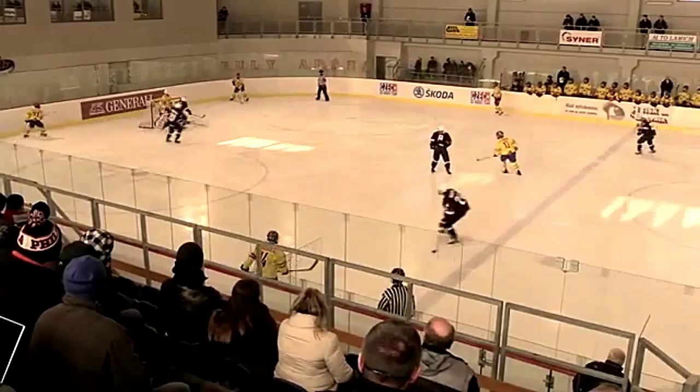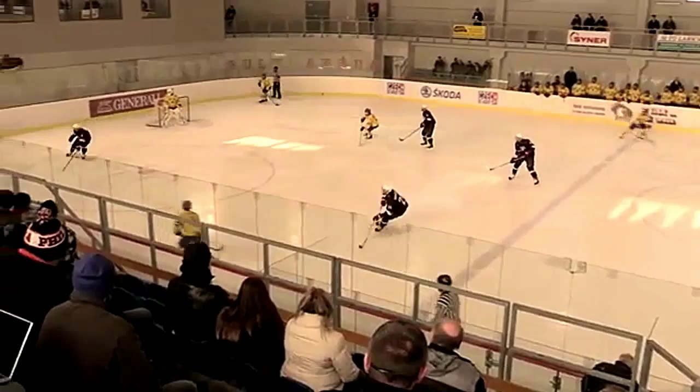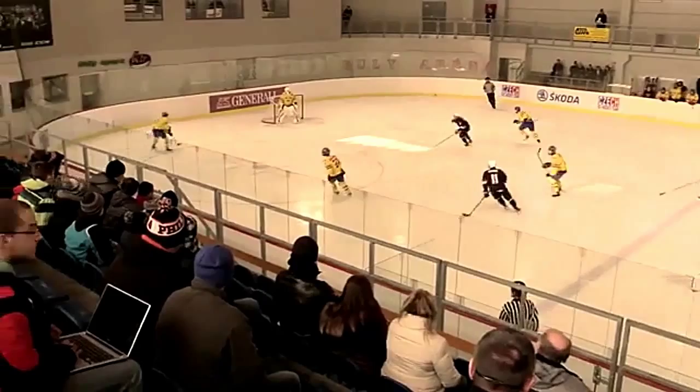Carlsson is not really creative from the back end. He prefers simple plays, but he's capable of the occasional backhand or stretch pass that hints at the fact that he might be scratching the surface of his puck-moving ability.